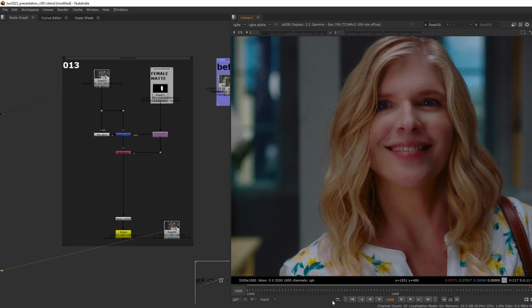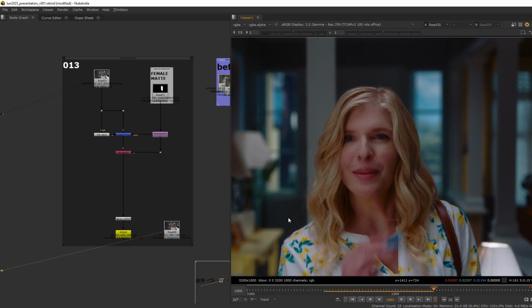So I could play this shot back real quick here. I met the actress and she was like, can you do that for me in real life? Yeah. You know? I'll make everyone wear glasses.